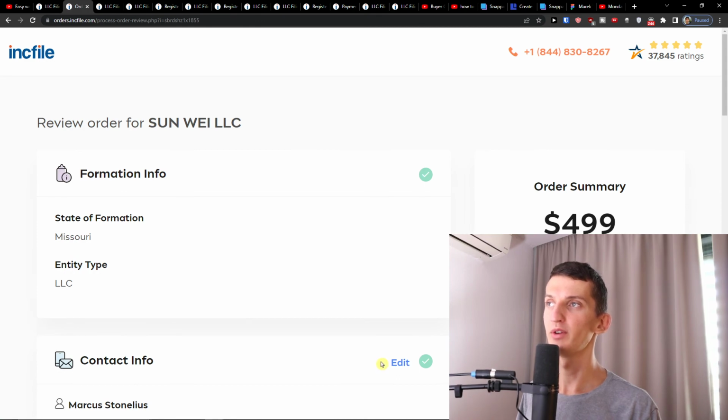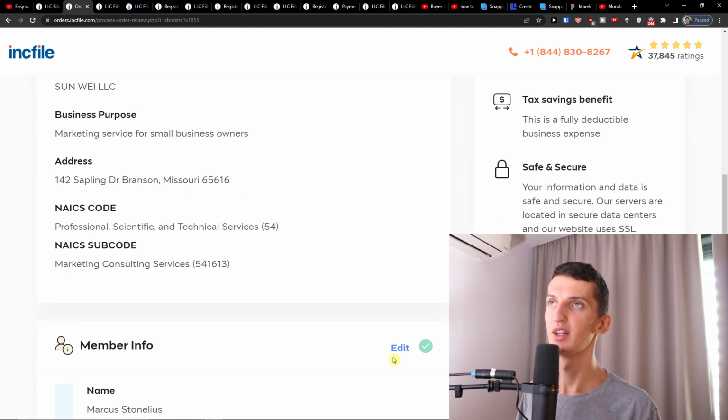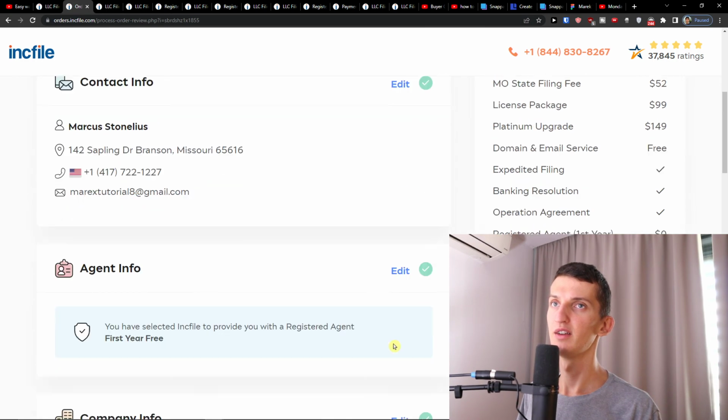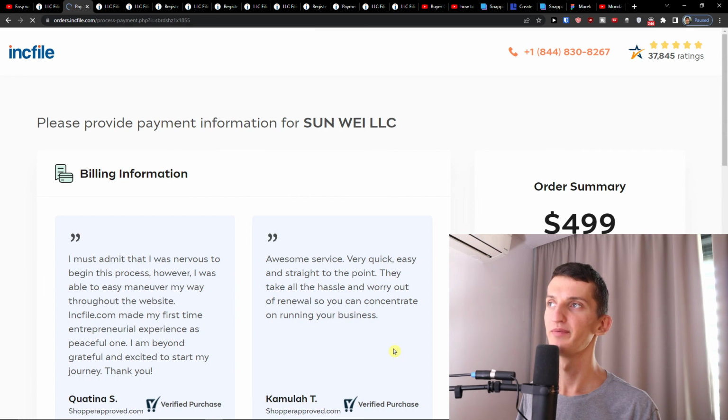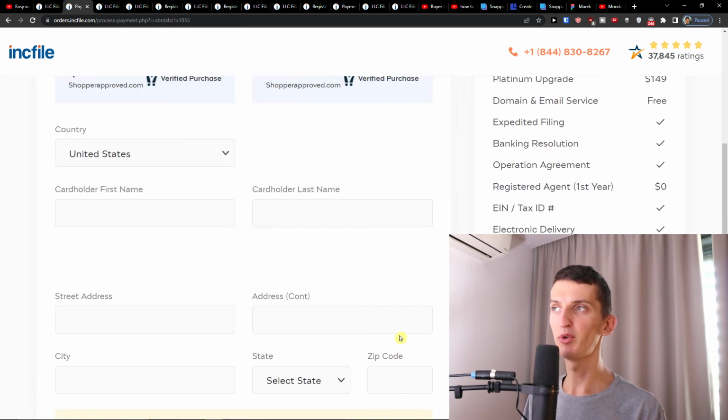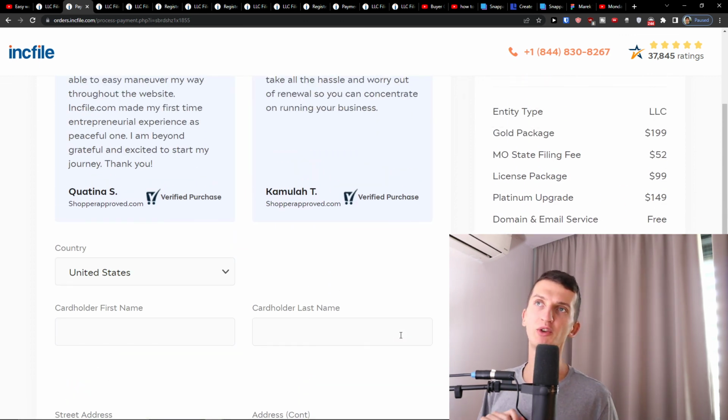And then here you're going to find a review order for your company and all the important stuff, and then press next again. And the last step is billing information. After clicking on billing information, you have to add a card number and everything, and then you're good to go and you're going to be covered.